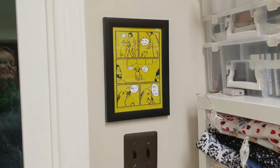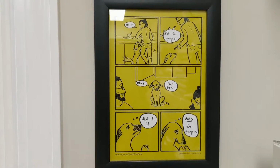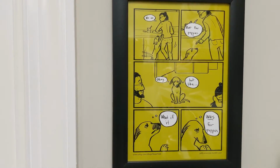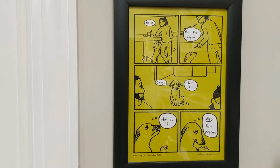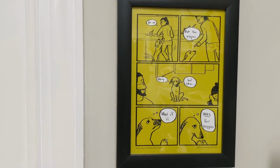Over here, this is my all-time favorite comic. This is my dog right here. But what if it was for puppies? My husband and I say that all the time.